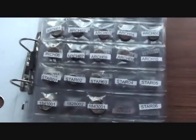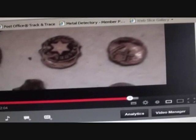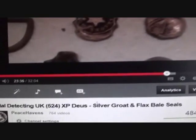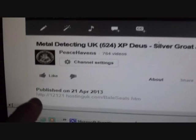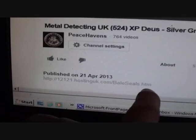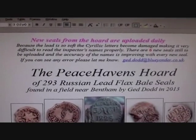So let's have a look at the site, I'll show you how it works. Right, now I'm going to show you the site where all of the seals are stored with thumbnails and all the information you're going to need. If you look down from the video, just here underneath where it says published, if you click on that, it will take you straight into the site. Okay, this is the site.